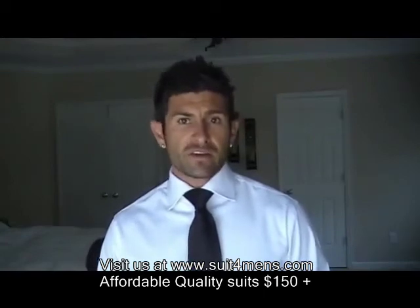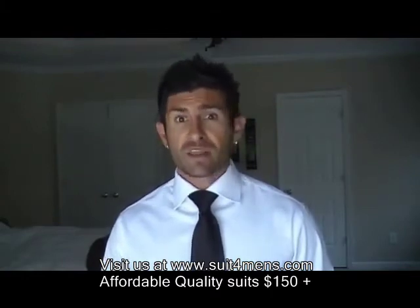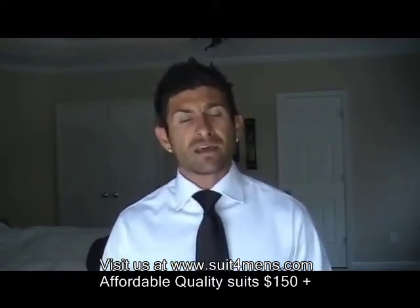Another option is to go to a tailor or a custom suit maker and say, I want a suit made for me. Well, guess what? That suit is going to fit you great. The problem, it's going to cost $1,000, $1,200, $1,500 for that one suit. That's a ton of money.